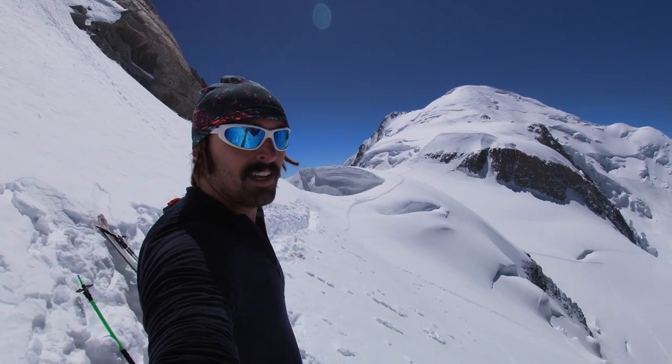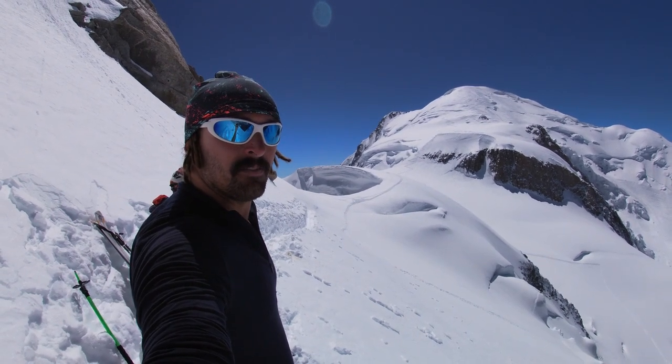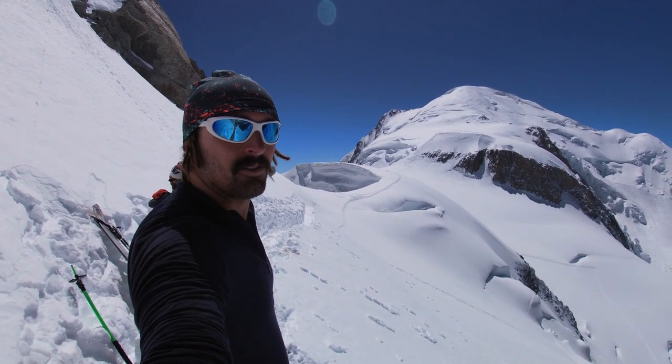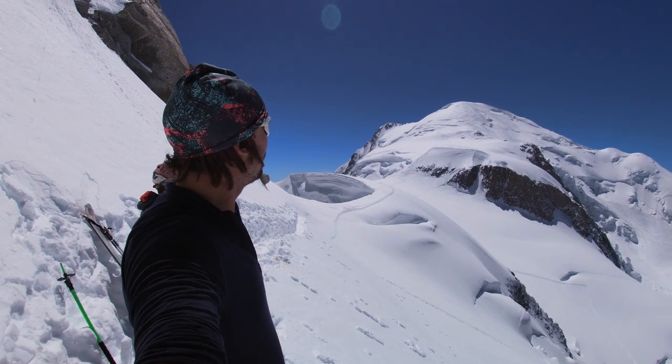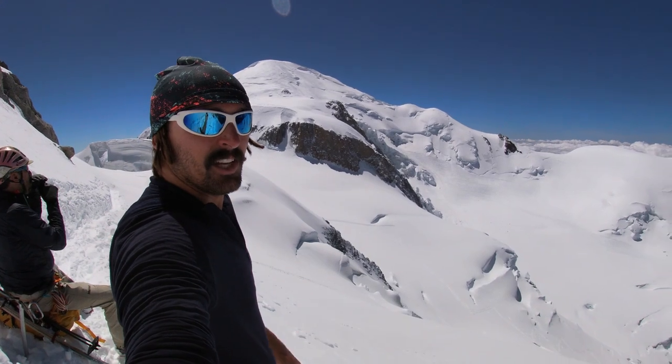Should be relatively plain sailing now. A good skin track all the way to the top. No more taking your skis on and off, having to boot pack, he says. Fingers crossed. Loads of people have skied down already the last few days.